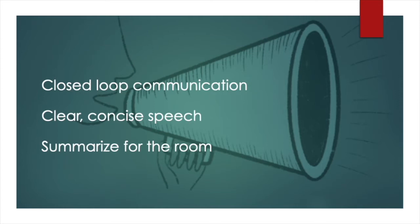Utilize closed-loop communication to minimize errors. Announcing where you are in your algorithm and next steps are important to make sure that the team is on the same page. Summarize what has been done and what the next steps and priorities are for the team. Summarizing for the room can be helpful, especially if people have had to go in and out of the room during the resuscitation.